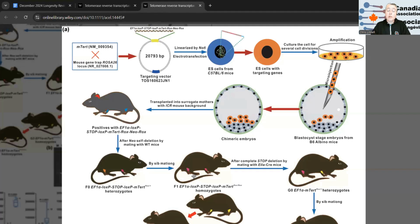I won't go into too much detail as to how they did this, but basically they took mTERT, which stands for mouse TERT, and they implanted it into embryonic stem cells from black 6 mice, and those cells were enriched, and then they were injected into a blastocyst stage of the embryo of other mice, created chimeric embryos, which were then implanted into surrogate mothers.